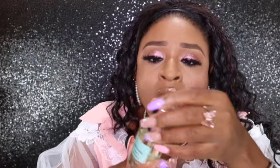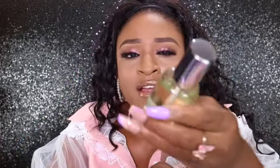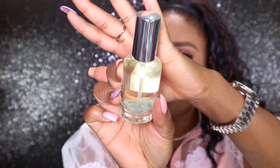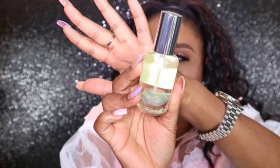And I chose this because you guys know I love crystals. Oh my goodness, I'm gonna cry. Now, I chose this, but I did not know there was actual crystals inside the bottle. Guys, can you guys see that? Hold on. There's crystals in the bottle. Oh my goodness.